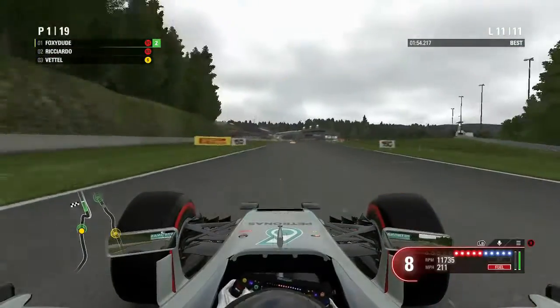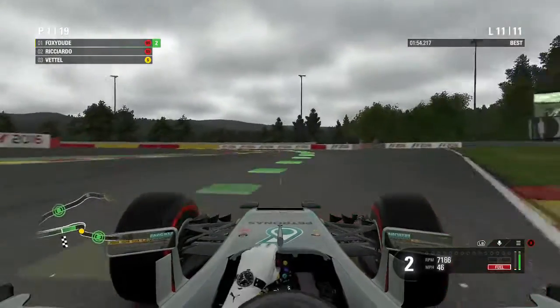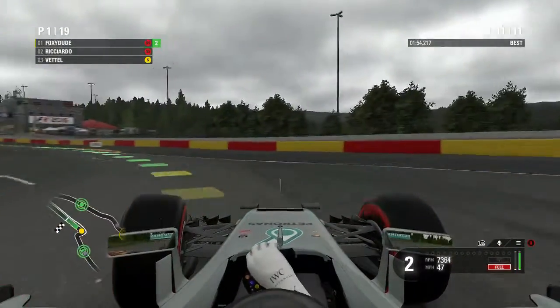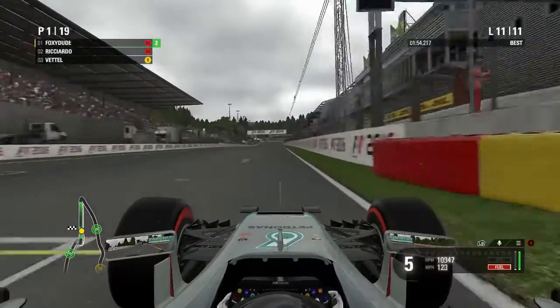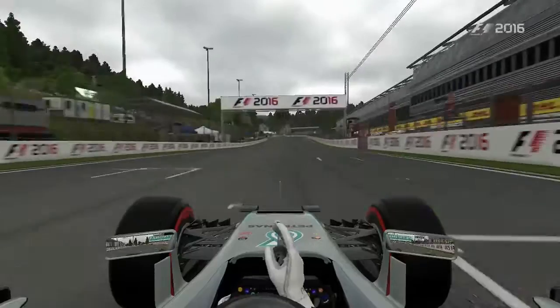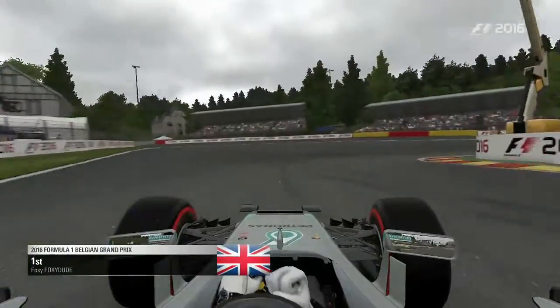But coming on then to the final lap here, down into the bus stop chicane, just navigating the final corner. You can see Daniel Ricciardo is only just entering the bus stop chicane as we're out of it, and we come through and we win the Belgian Grand Prix. A brilliant result for myself here in Belgium.